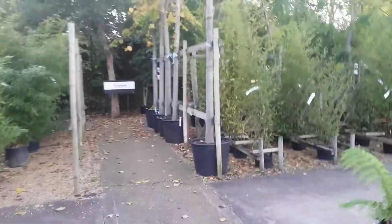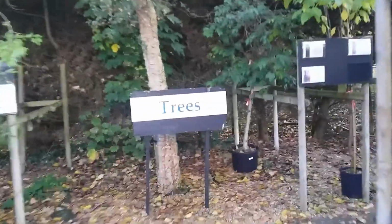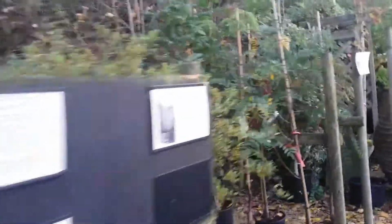All the trees. So you can buy everything here when you think about it. I've got none in stock here at the moment, some of them. Oh my gosh, it's so massive. I can see all the garden stuff here. Oh my gosh, you've got everything here.